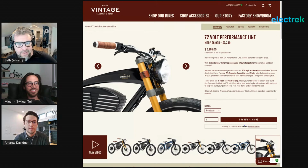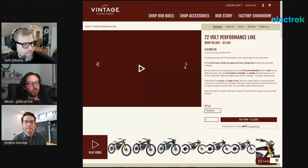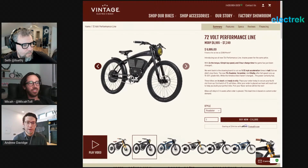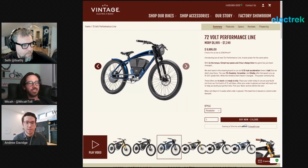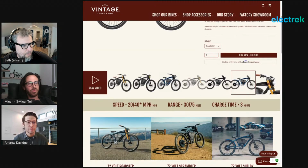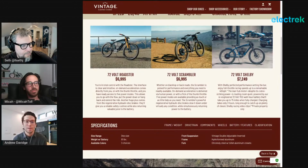Just a great experience. So what's new that Seth wouldn't have been able to experience in those bikes before that's different about the 72-volt line? If he goes and rides these now, what's he going to feel that's different? Yeah, there's lots of little details and iterations. Suspension fork, we've changed the geometry a little bit to be more stable, handle better. The brakes have been improved. But the biggest difference you would feel is the acceleration going up those hills.